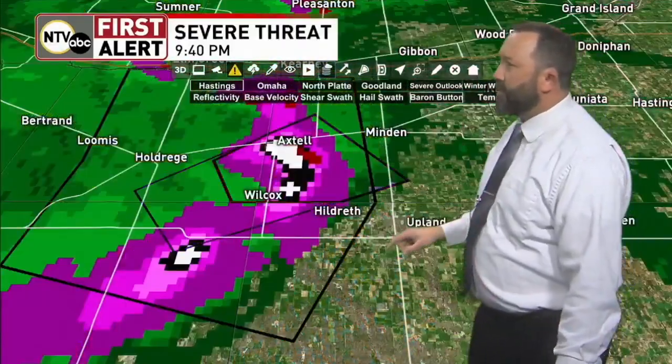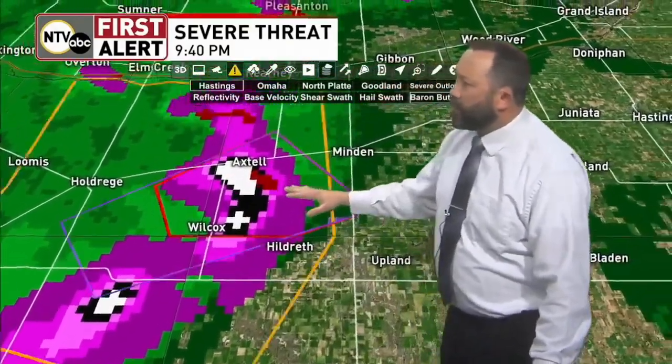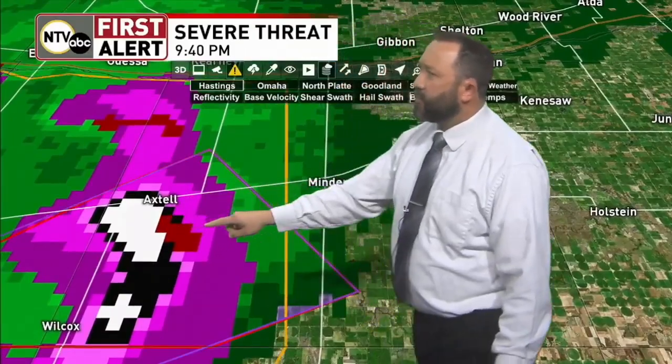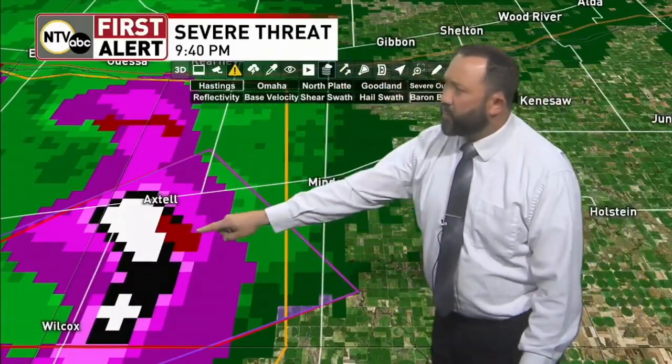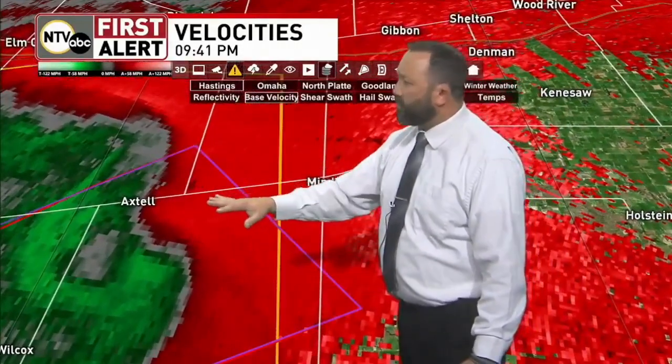Switch over to the Barron button. I want to keep an eye on there. There's some large hail potential there. What worries me is right here, just south of Axtell, where you see those winds. You see that maroon color, and it matches right up with where the rotation is. That is very much an area of concern. Again, please be seeking shelter now. You should already be there.